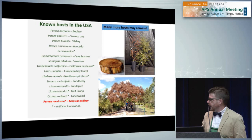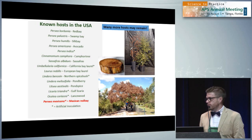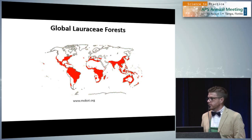But also we now know that the Mexican analog to our red bay is highly susceptible. So there's a huge potential risk if this gets into Mexico that it would wreak incredible devastation, not only to the avocado production there, but also potentially the native forests, which are actually dominated by Lauraceae in many parts of that part of the world. And Lauraceae in general is an important family globally in forests, and there is incredible diversity, hundreds of genera, thousands and many different taxa that are found in many different parts of the world that we don't really at this point know what the risk will be.